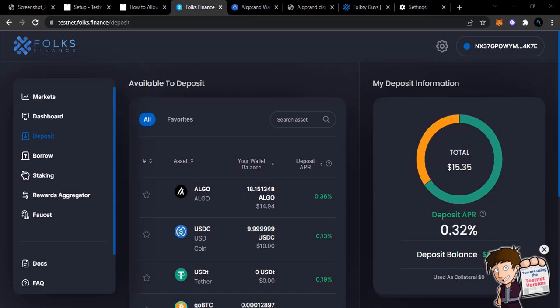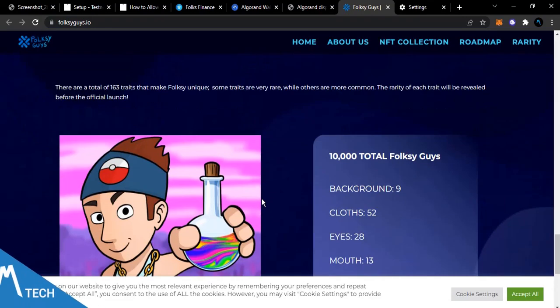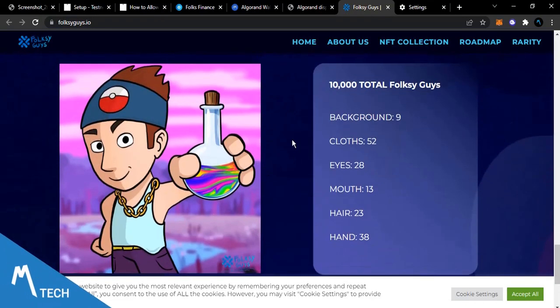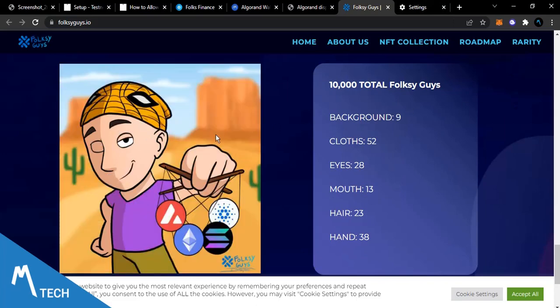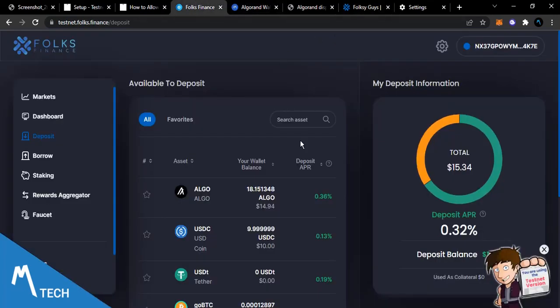Very quickly, I'm going to show you how to get eligible to receive FolksyGuys NFTs. That's going to come as a result of you testing Folks.finance. If you come over to Folksy Guys, you're going to find these NFT collections. This is one of them. These are the rare ones that you can come over and look at. You're only going to get that if you do this testnet, so it's very important that you stick around.